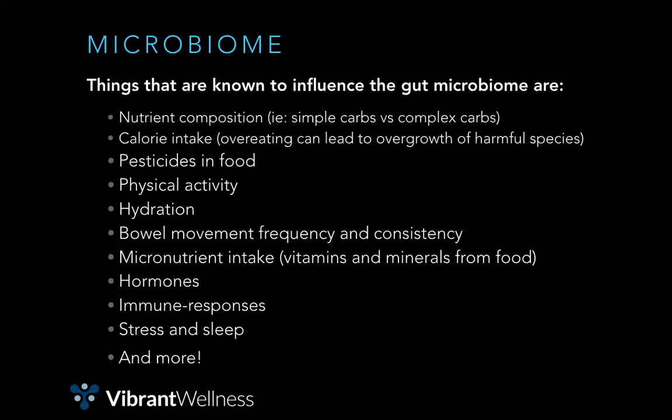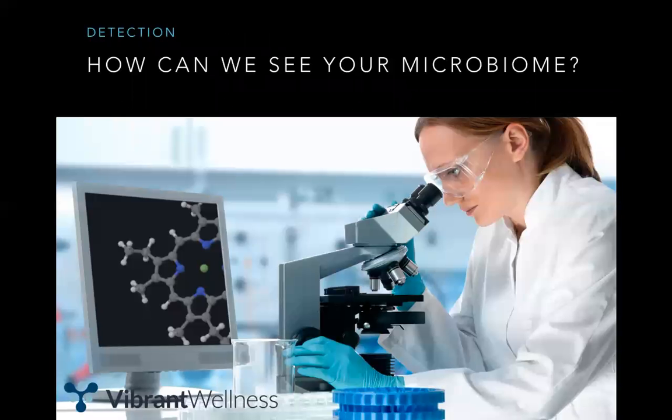The incredibly diverse ecosystem in our gut is influenced by many factors, which can often make it challenging to examine and treat. With so many potential influences, we must approach treatment from the perspective of the whole body. Because we're talking about a unique environment that occurs in the digestive tract, we cannot simply study a standard blood draw to determine whether one has a microbiome imbalance.